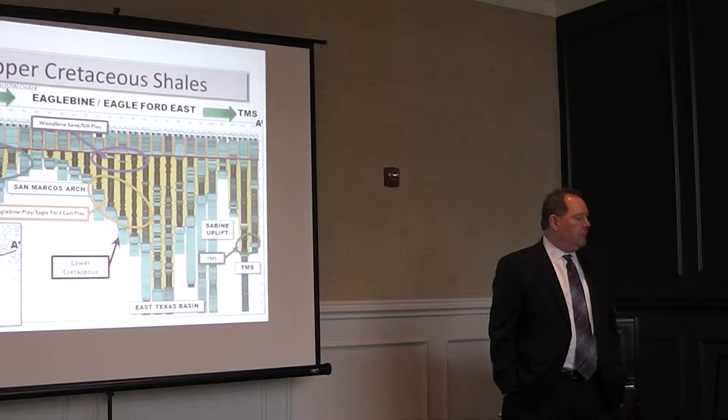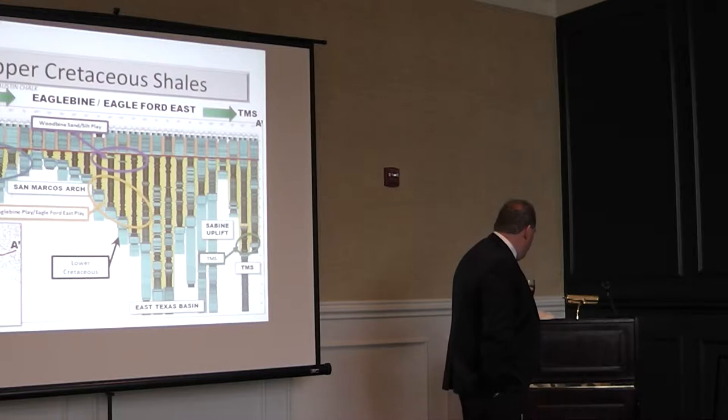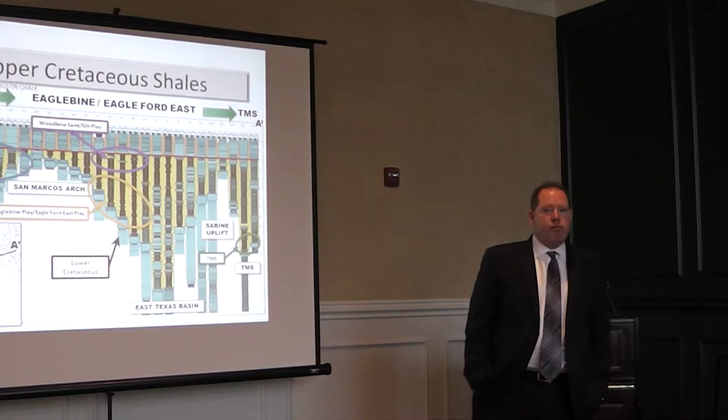What is the determinant for them to do some pad drilling, where they say, okay, this well is producing X barrels, yes, we'll put down four more wells within the parcel? Where is that break even, or for an exploration company, is that 300 barrels or 500?